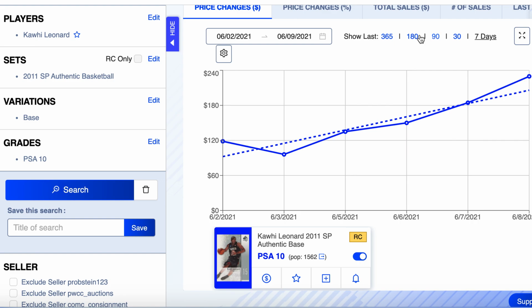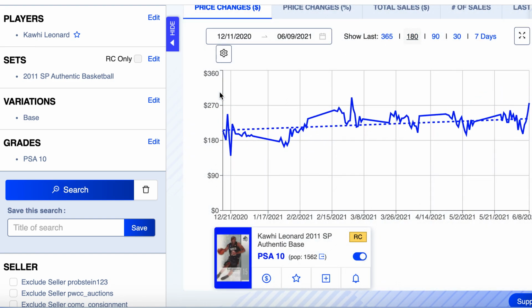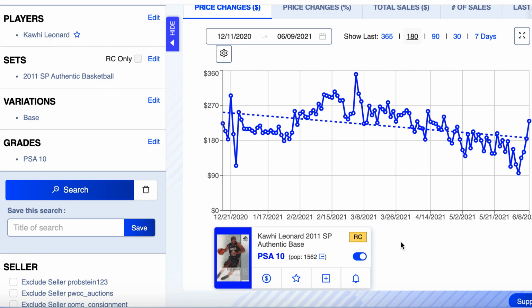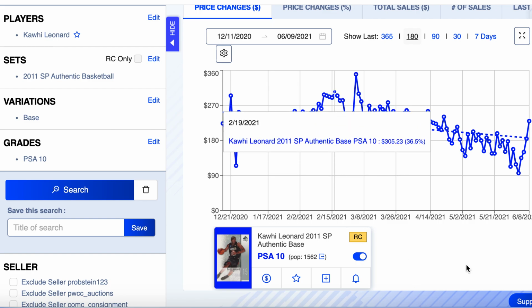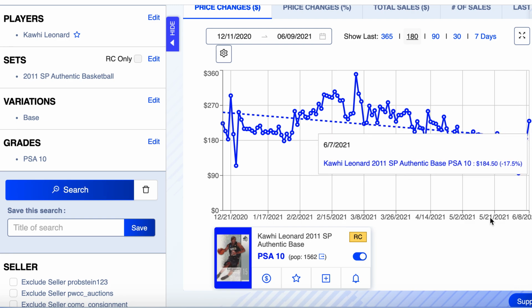What's this done over the last 180 days? I feel like this is a bit of a sleeper card. Looks like its high was about 300. I'm not going to count this one up here. Maybe it got up to 350. Somewhere between 300 and 350. It looks like it got all the way down to around 100, 150 bucks. Now it's starting to go up with him doing this. Let's go to eBay real quick.